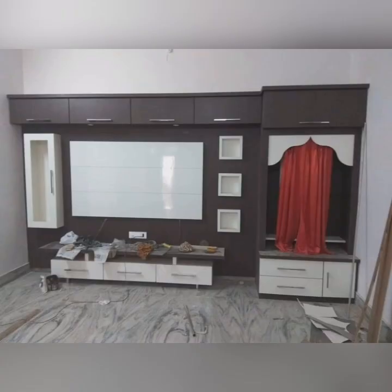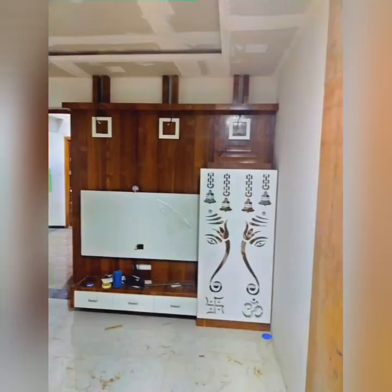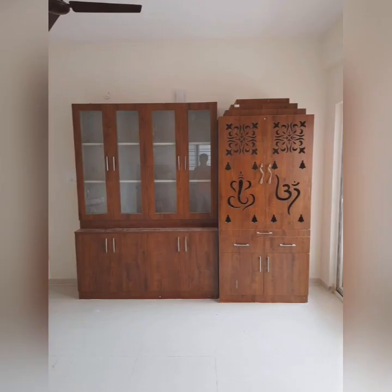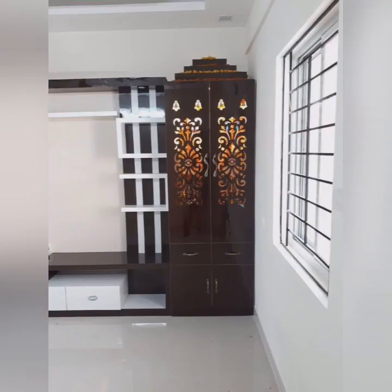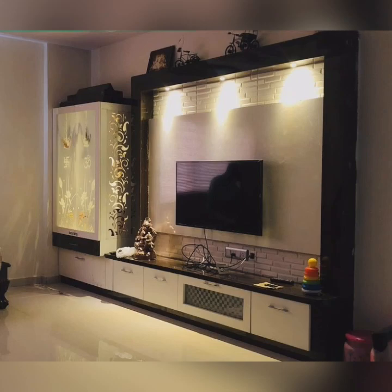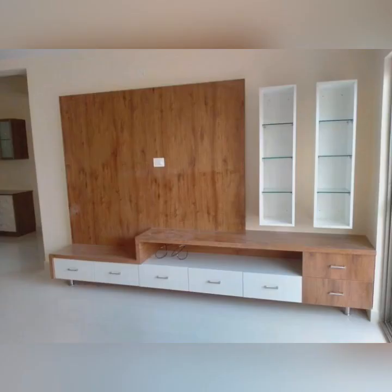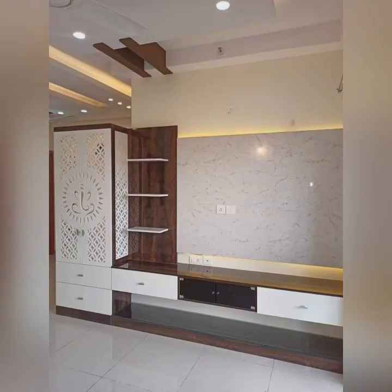Most TV units come with Mandir unit designs. We like designs where the primary styling of both sections is the same. They are kept separate within the entire look. A separate TV unit in the living room, but wishing for a uniform look like the other elements. And the cut work on the Pooja unit gives it a look appeal.